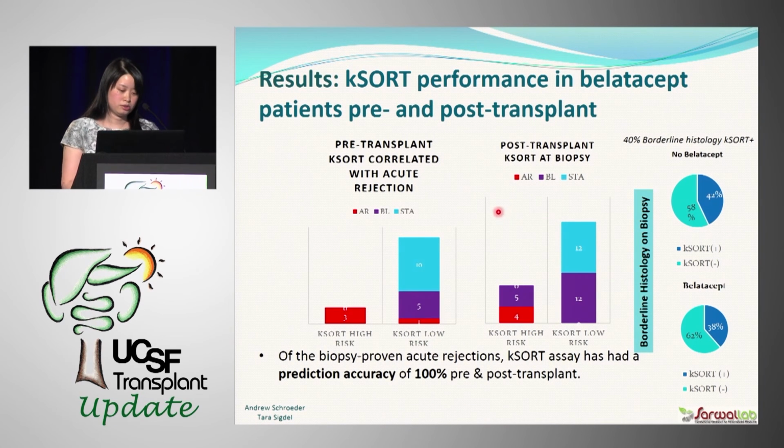So this looks at the data of our patients. These are the pre-transplant samples that we received. The patients who had a high K-sort level, so a high risk for rejection, were all patients who had acute rejection. And after the transplant, these are the samples that were collected. The patients who had high K-sort risk results were the ones who had rejection. So all 4 of the patients who had rejection had a high K-sort value, as well as 5 of the 17 samples from borderline rejection, which showed high K-sort risk of having signs of rejection. This approximately 40% chance of someone having rejection because of a positive K-sort study is similar to what we would see in patients who are on calcineurin inhibitors.